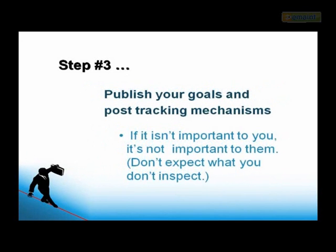And I know you've seen this in probably most management classes, but it's important to publish your goals so people know what they are. They will work toward what you tell them is important to you. You need to publish your goals, and you need to post a tracking mechanism. Most people are pretty competitive, and they want to make sure that they meet those goals. Basically, the old adage, if it isn't important to you, it's not important to them, applies here. You may know it as don't expect what you don't inspect, but as a general rule, they've got to know what you expect from them and how you expect them to measure your progress.